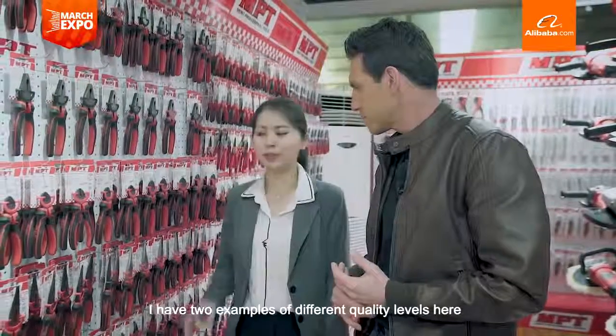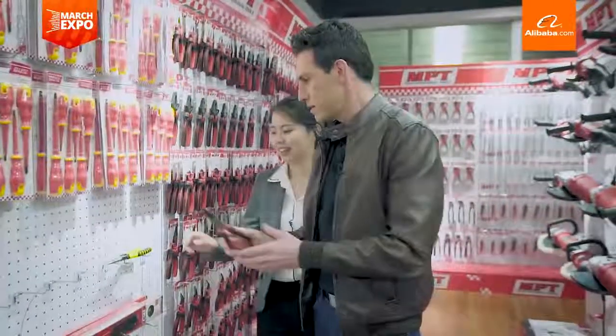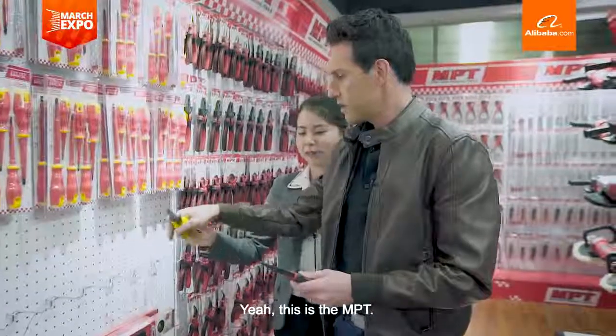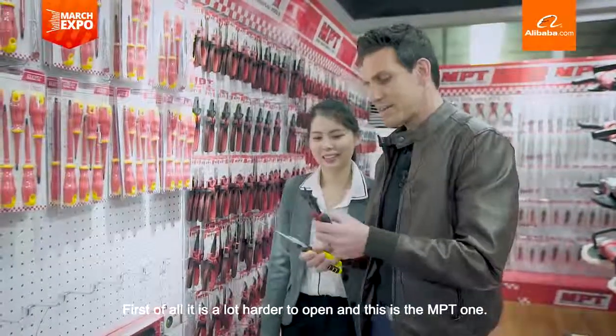Yes, of course. I have two samples, different quality levels here. And you can have a try. All right, I've got the MPT. Yeah, this is the MPT. And I've got the other one. Well, first off, this is a lot harder to open. And this is the MPT ones.